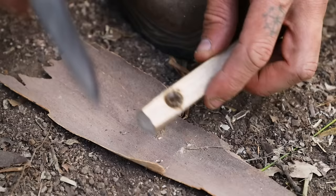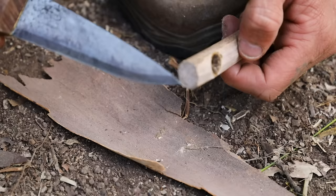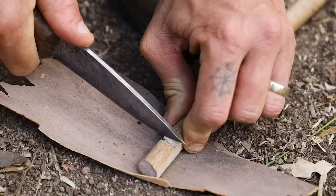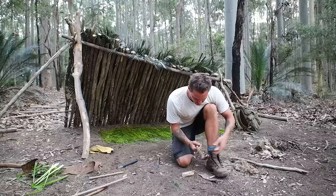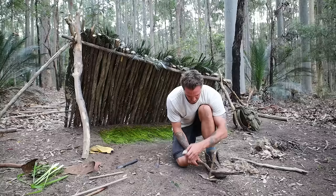This might actually work. This timber seems a good density. Sometimes xanthorrhoea spikes can be a little bit pithy. This one seems to be pretty good. I'm just going to create the notch. You can put a few grains of sand just to help with the friction. So I've got my tinder bundle ready as well. Alright. Wish me luck.